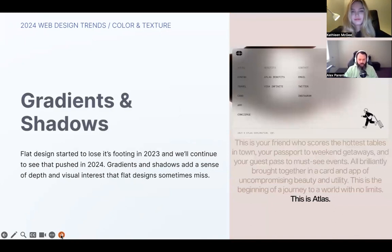Beyond color, a big thing that we're starting to see more and more of: over the last 4 to 5 years, flat design has been the thing. Every background is solid. It's one color. We haven't been seeing a lot of gradients or shadows or anything like that. We are definitely entering a phase of a response to flat design over the last several years.